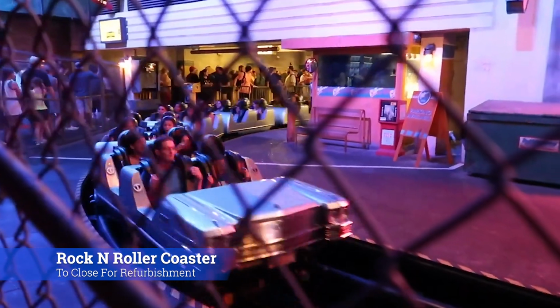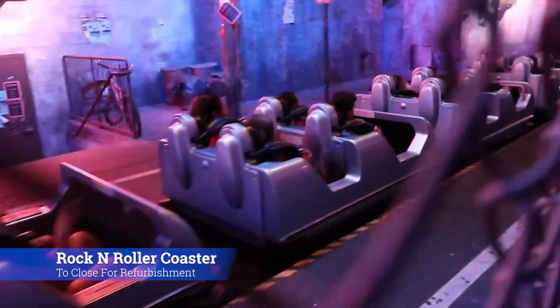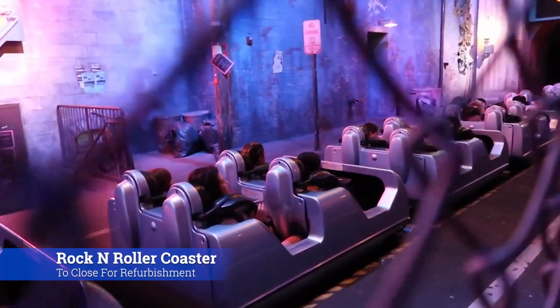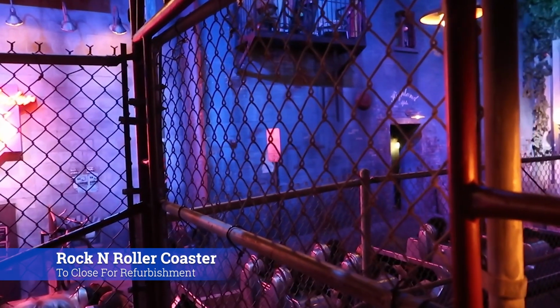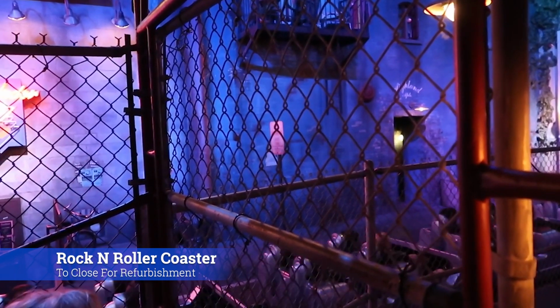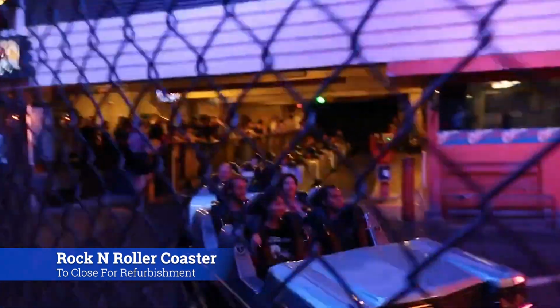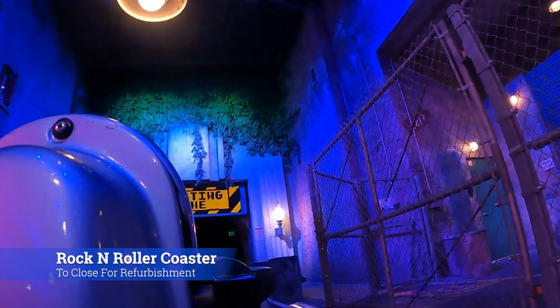It's not a bit like the Mummy at Universal, which closed down for quite a lengthy refurbishment. Now, obviously, the rumour is it might not come back as Aerosmith. We have heard nothing on the grapevine about that. Normal maintenance. They could take away the Aerosmith. And then obviously in the future, there'll be a full refurb. Could retheme. Yeah, retheme and refurb.